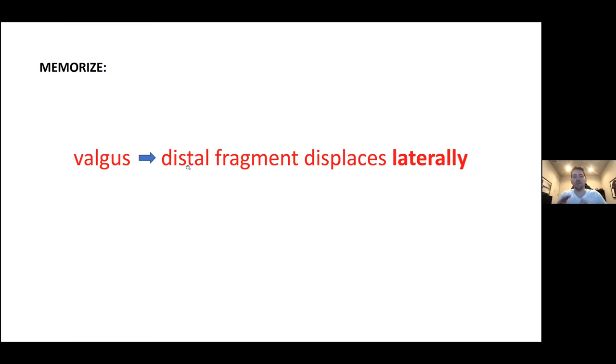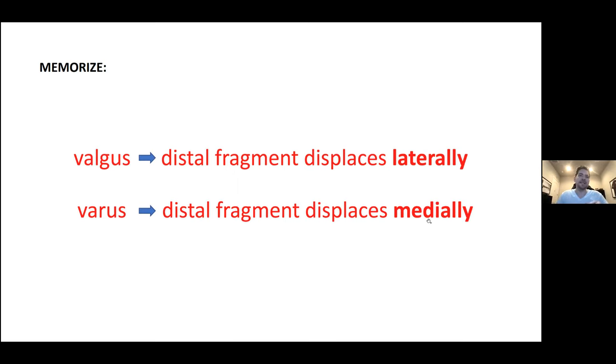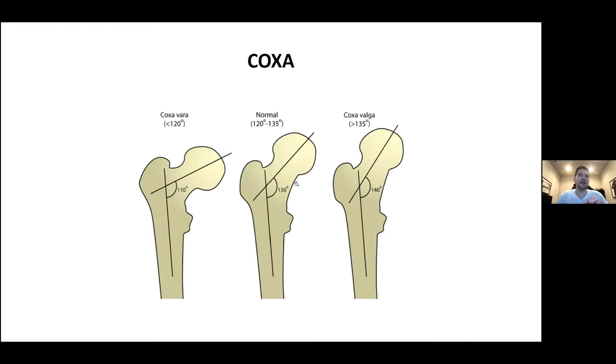So valgus, remember, again, this is a common theme. We're going through this distal fragment thing, right? So the distal aspect. That means the distal fragment is displaced laterally. And I know there are a lot of tricks to learn this, but if you just remember this, then you can always get it right. Varus means the distal fragment is displaced medially. So I have a way to remember that if y'all want it. Valgus means the joint is glued together, valgus, like a gum. So the joint is glued together, and then the distal fragment is lateral, because if you're putting your knees together, your leg is now displaced laterally from the midline.